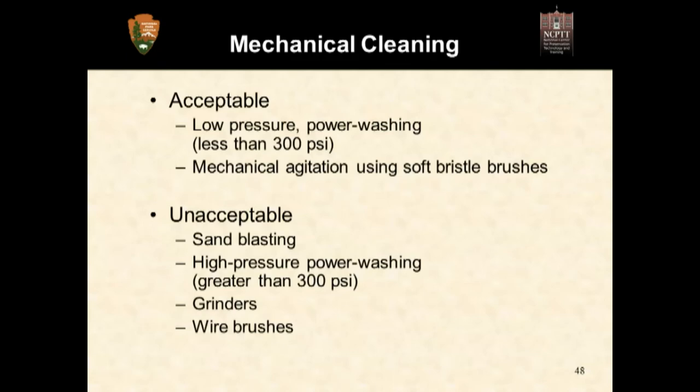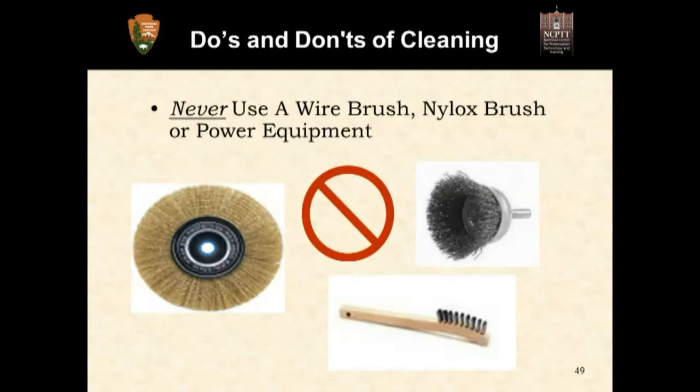What we'll look at tomorrow is a lot of the local fieldstone. It has real thin sheets that will blow off, and all your writing will come off with it. So we never use power equipment, never wire brushes, never Nylock brushes. I don't care what you read on the internet. There's tons of videos of people showing you how to do this. The only reason this works is it takes the entire top layer of the stone off. That's how it cleans, period. We don't want to do that.